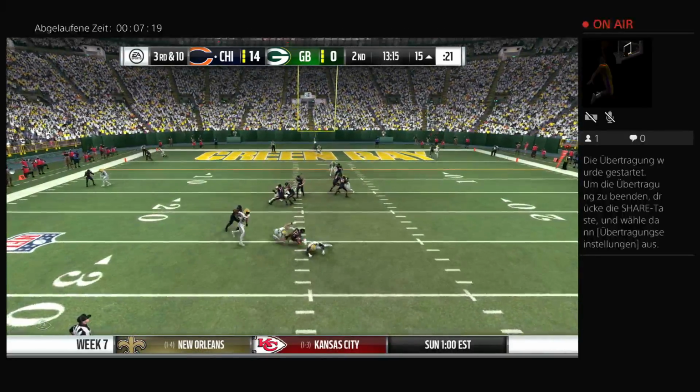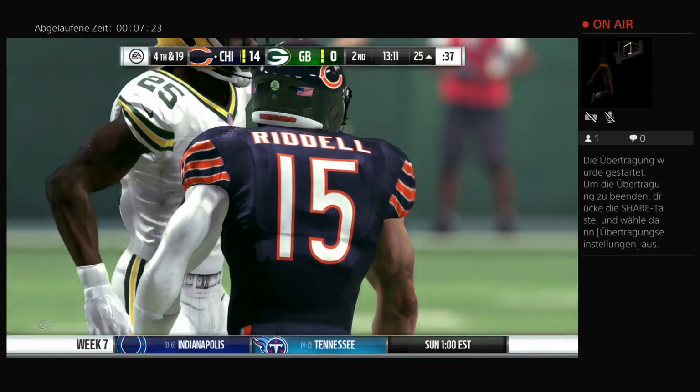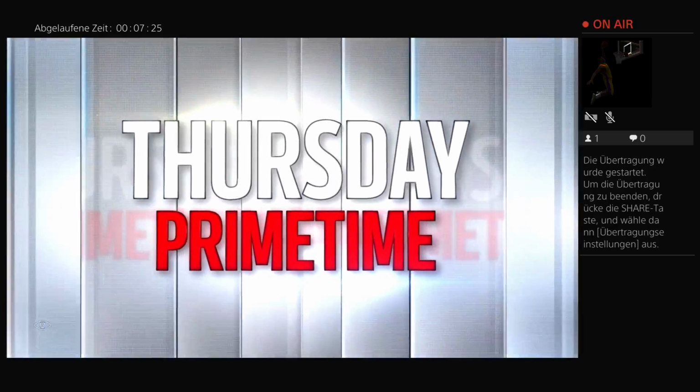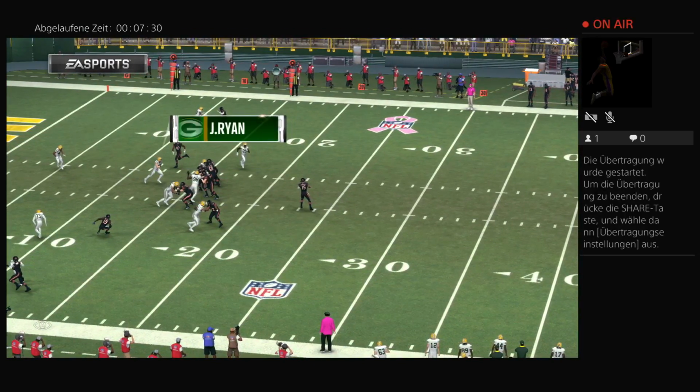He'll look to throw. And he's wrapped up. Taken down. Back at the 25. Jake Ryan in there to get him for a loss of 9. And that'll lead to fourth down.